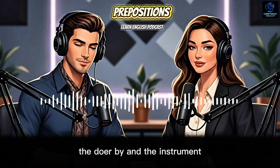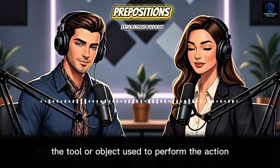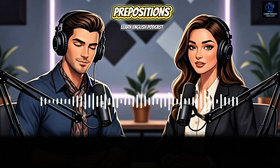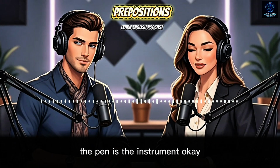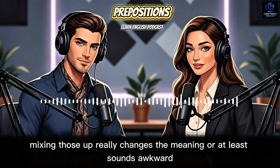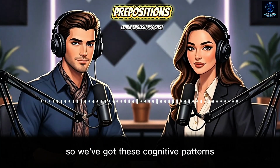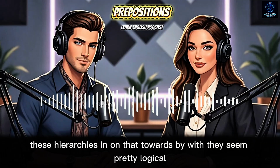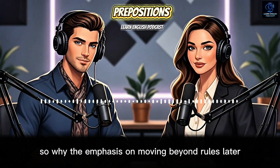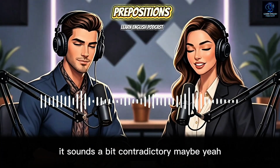The doer, by. And the instrument, the tool or object used to perform the action, takes with. The document was signed with a special pen. The pen is the instrument. Okay. Composed by Mozart, signed with a pen. Mixing those up really changes the meaning, or at least sounds awkward. It loses precision, definitely. So we've got these cognitive patterns, these hierarchies: in, on, at, to, towards, by, with. They seem pretty logical, so why the emphasis on moving beyond rules later? You mentioned chunking. It sounds a bit contradictory, maybe.